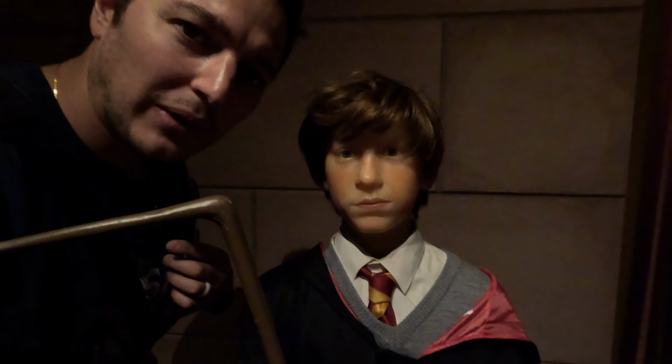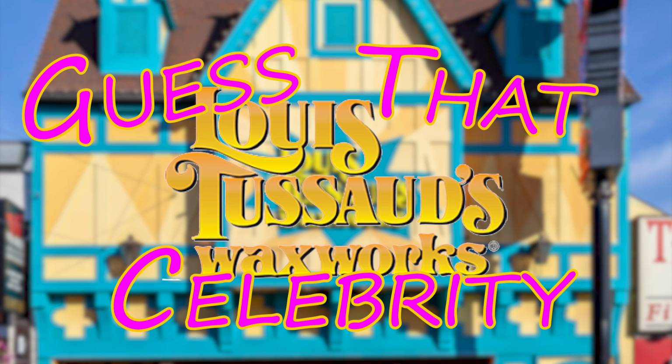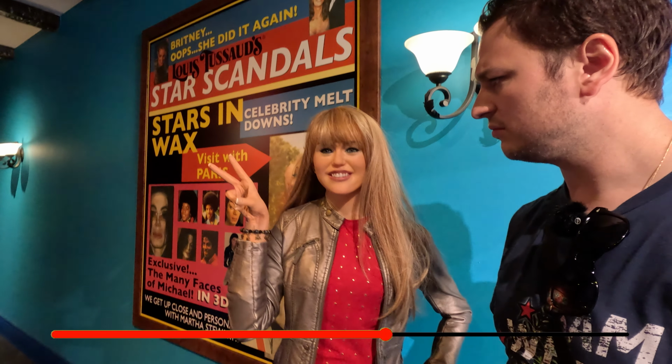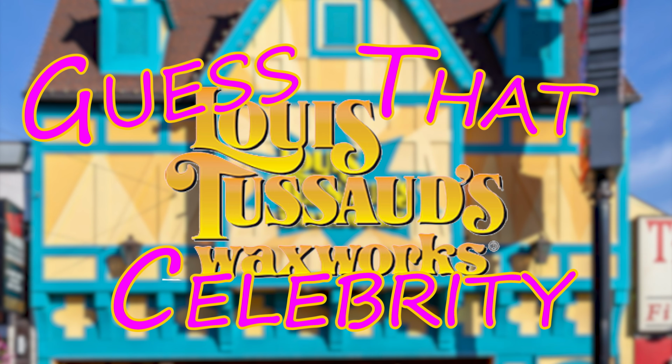What have they done to you, Sean? Any guesses with this one? I know that the robe is kind of giving it away a little bit. It's Rupert Grint. Ah yes, Emma Watson. Who could forget Daniel Radcliffe? Guess that celebrity! Any guesses? Try and guess this one. Oh no! No clue. Thank you for playing Guess That Celebrity!